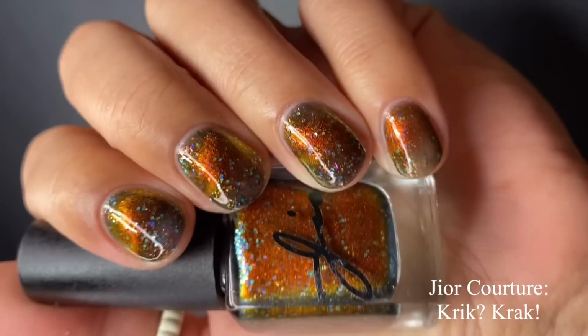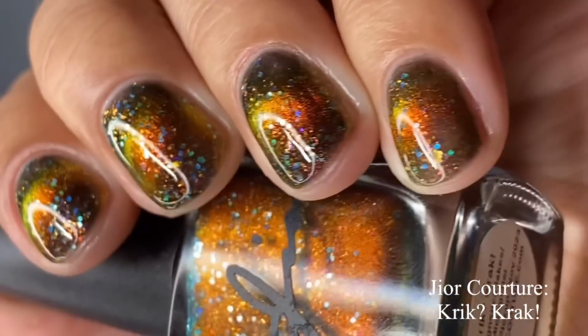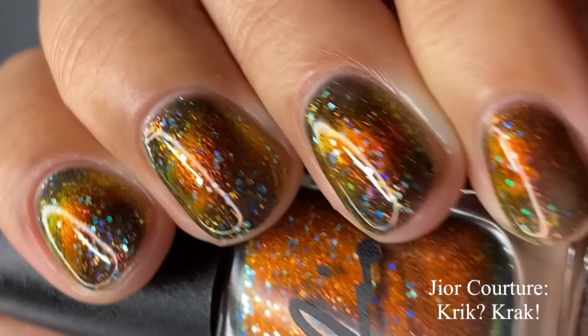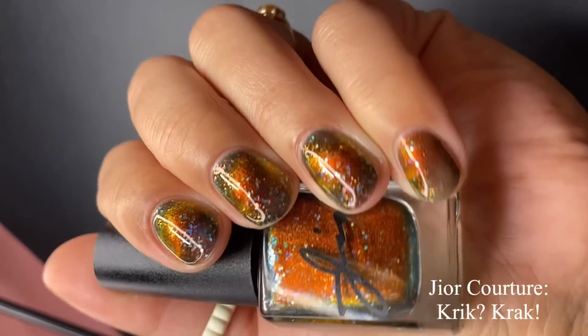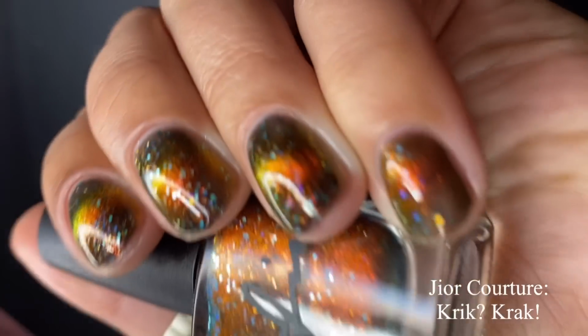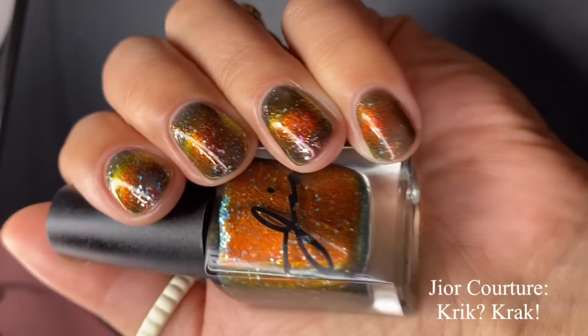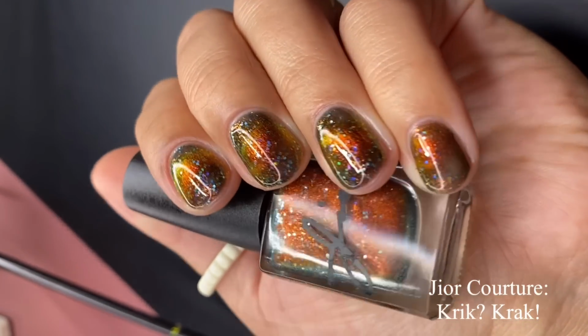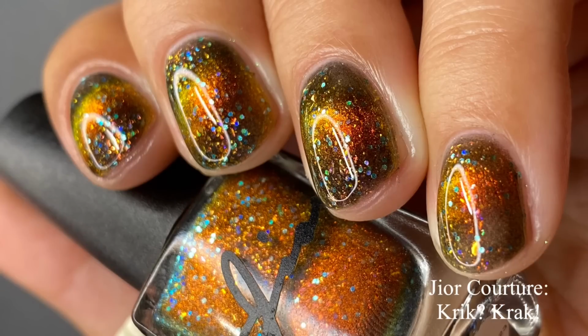2 coats was perfect for me. Sometimes when you wear magnetic polishes, the pull from the magnetic can pull the pigment away from your nail bed, and you may need an additional coat. But this one was just perfect. I think long or short nails, 2 coats is going to be fine for you. Pictured are 2 coats of Jior Courture Crick Crack with a glossy top coat.